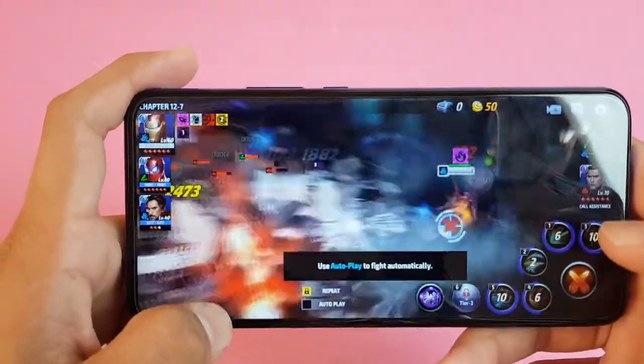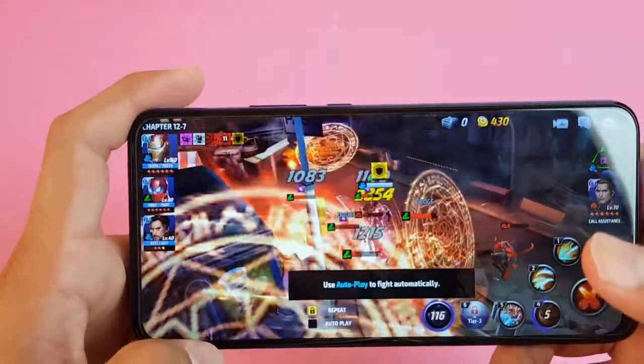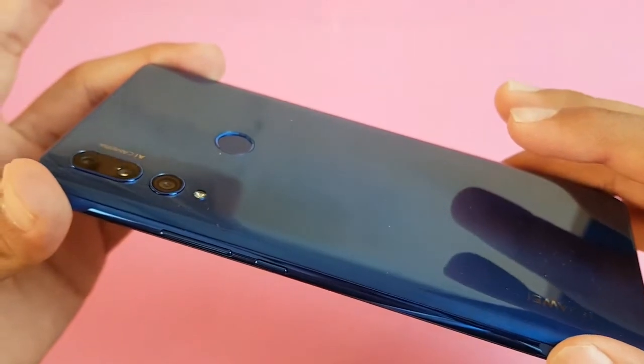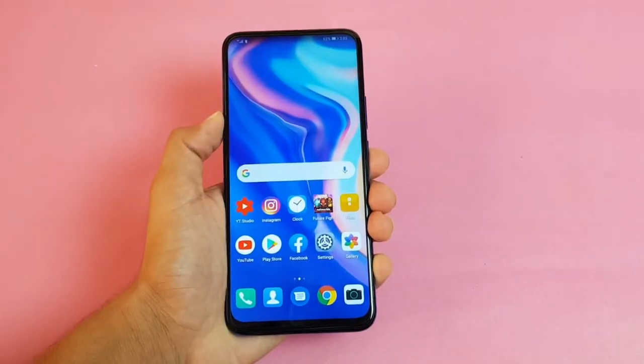And gaming-wise, this phone is not very good. I noticed some lags in this game, but overall, in this price range, the performance should not be an issue for you. I cannot notice any issue regarding heating, and the phone does not get very hot while you're gaming. And let's talk about the battery life of this phone.